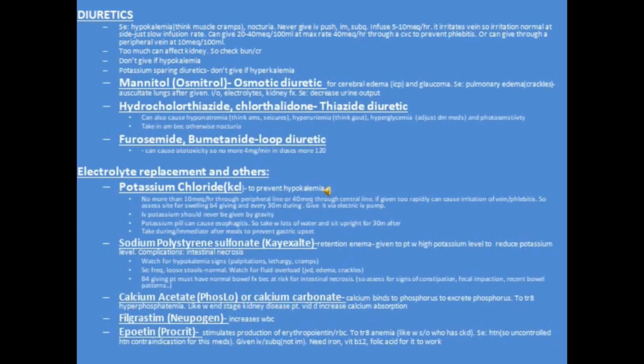So some types of diuretics are mannitol, which is an osmotic diuretic, which is used for cerebral edema, so ICP, and glaucoma. And side effects for that are pulmonary edema, so you want to auscultate the lungs after. Another type of diuretic is thiazide diuretic, which ends in thiazide, e.g. hydrochlorothiazide. This could also cause hyponatremia, hyperuricemia, hyperglycemia, and photosensitivity.